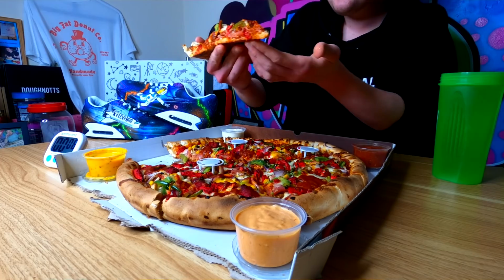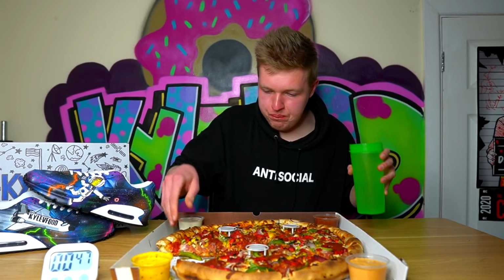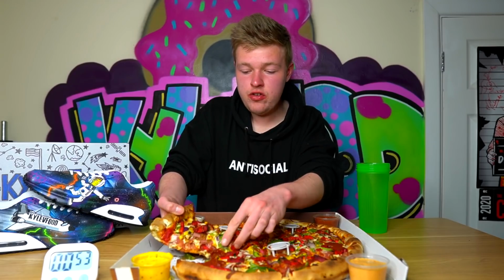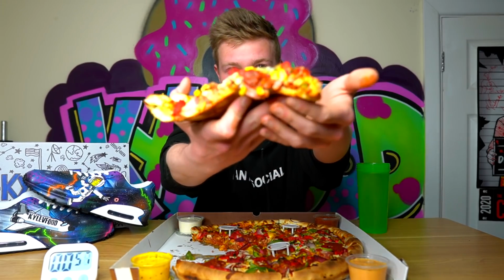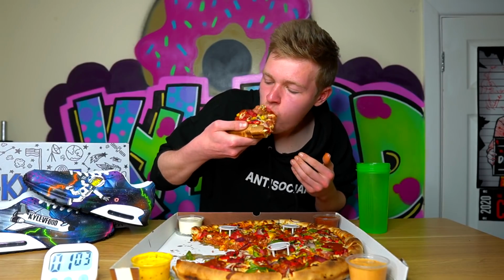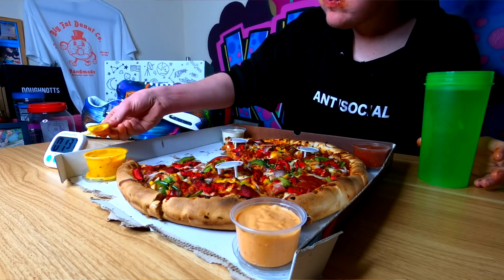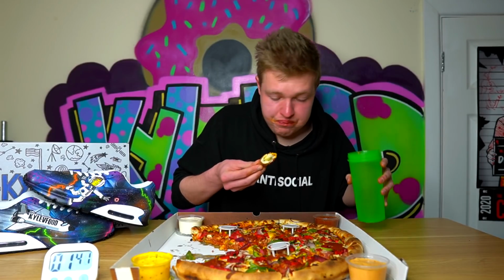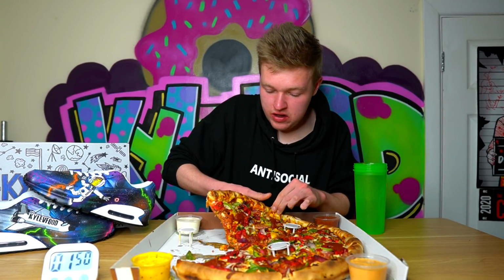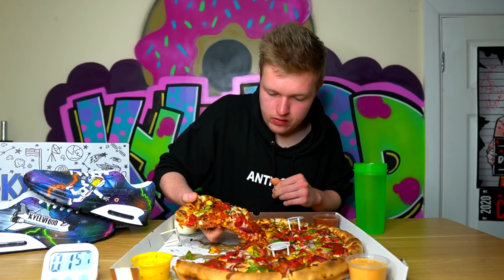Oh my, look at the toppings, there's so much. So good, wow. So many flavors going on, the sausage in there as well. Mince meat, I think there's bolognese, salami. Wow, the size of that slice, wow. So much on it.